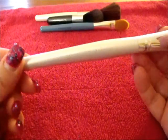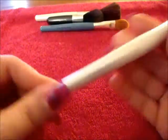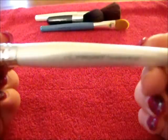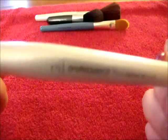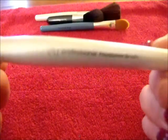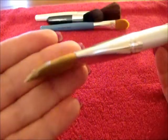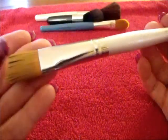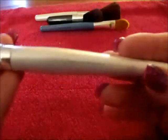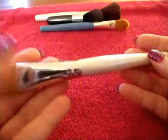This is my old concealer brush that I'm getting ready to throw away because it's really stained up. Even after I've washed it and cleaned it, it won't come clean. And it's by e.l.f. So it's my old white concealer brush. You can see how stained and dirty looking it is. So that's why I went and bought me a new one.